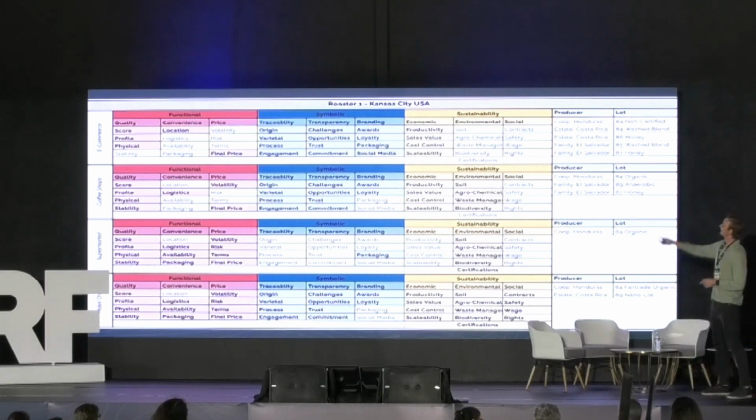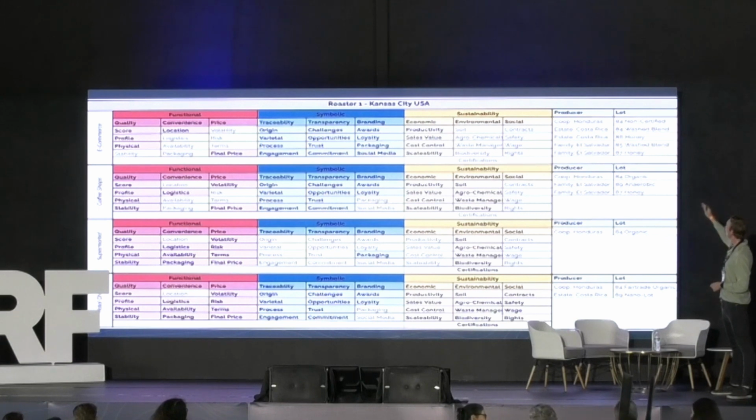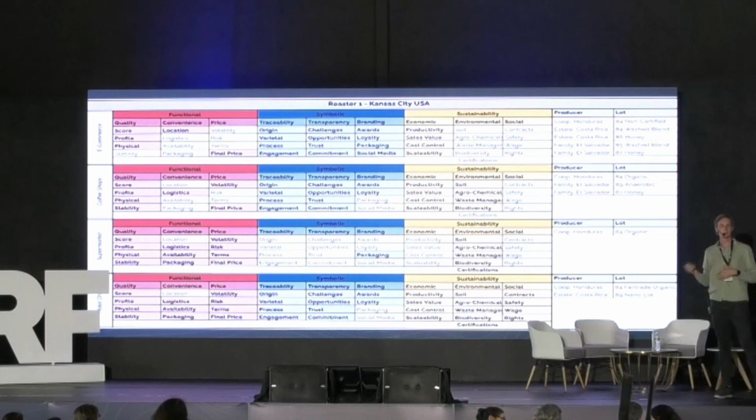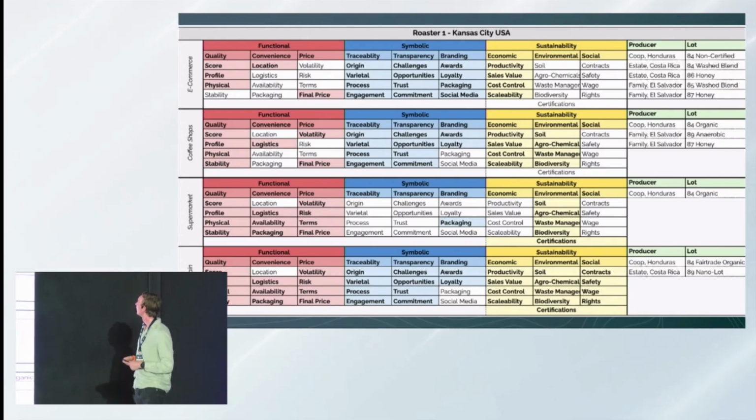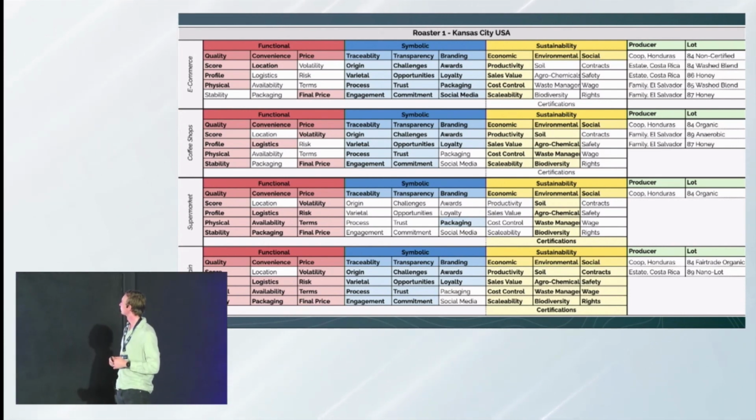So here we can see in the e-commerce business, I hope everybody can see this okay. They can buy a whole bunch of different coffees. This platform is really quite open. Different people will Google "buy specialty coffee Kansas City," and then they need to cater to quite a wide market. So they've got the coffee from Honduras. Here, they bought from the co-op, but they decided to buy the non-certified lot, as people don't really ask about that online. And then all the other coffees, they've got a couple of different options there as well.